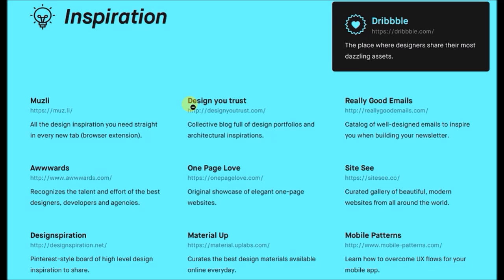This one is all the design inspiration you need straight in every new tab. It's actually a browser extension. I've tried it. So yes, it is good. Design You Trust. When you talk about designyoutrust.com, it's a collective blog full of design portfolios and architectural inspirations. So anyone who's into architecture, we have a lot of clients that are into the same stream. So it does give you a collective blog full of design portfolios, which is really amazing. And it gives a lot of inspiration to our designers as well.